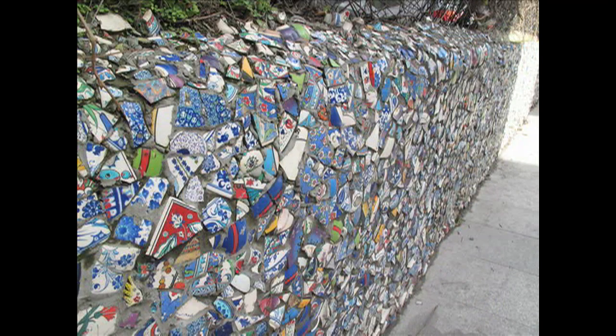We saw a couple random sites. We saw this wall that had ceramics broken up all over it, which was kind of pretty. I would have something like that in a garden, perhaps.